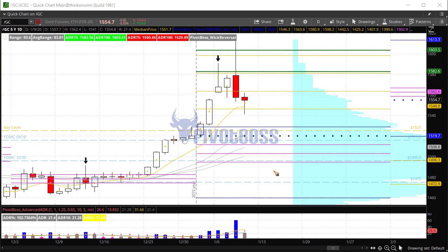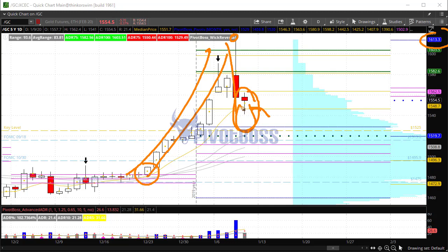This one looks a bit different here because, again, we have just gotten the expansion here up, and right now we're seeing a bit of a rejection inside the PEMA trigger zone. So we saw this huge explosive move to that high, 1613.30, and then we saw a big reversion to the mean, and this is the first time we're testing the PEMA trigger zone after the explosive breakout from the channel. So this suggests another major opportunity to buy ahead of the next continuation up.